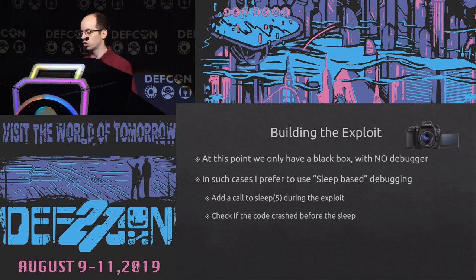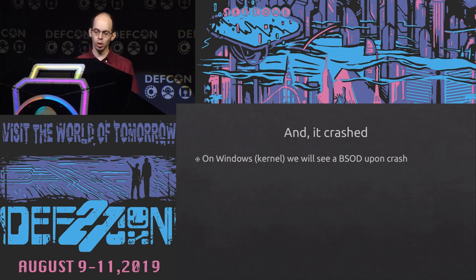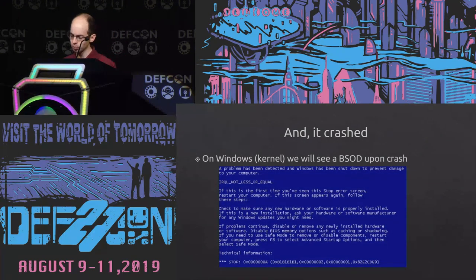It does mean that you actually use a watch and time your exploit every time, but it's better than nothing. And this way you can distinguish how far we reached in the exploit. You can move the breakpoint around to check where the exploit failed. Usually it fails right at the start, but you can move it around. And usually embedded devices, like your computer, show you a notification when they crash. When you have a vulnerability in the Windows kernel, for example, you'll see a nice little blue screen of death, which looks like this. And in embedded devices, you'll see something similar.